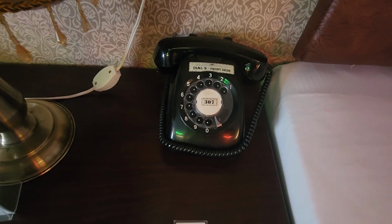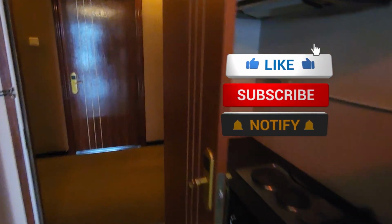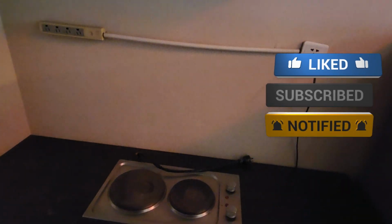We've got a really old phone here. Have a look at this old phone. That's interesting, isn't it? Decent room. Yep. Thank you very much. And some cooking facilities too. So if you want to cook here, do they have cutlery and stuff? Let me have a look.